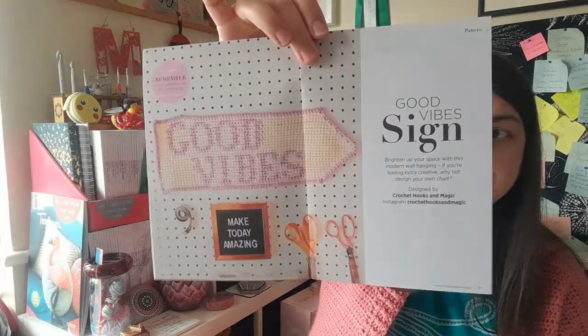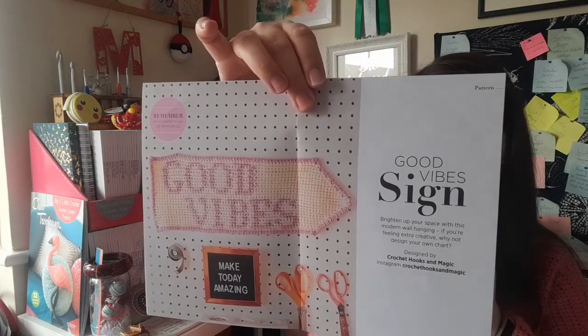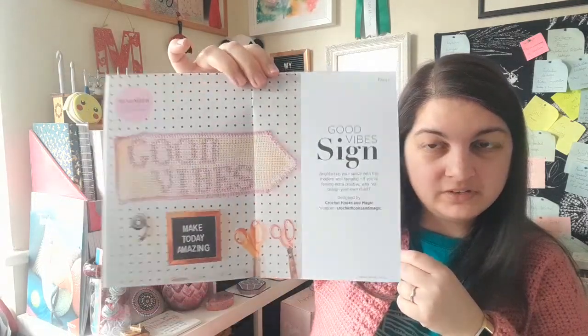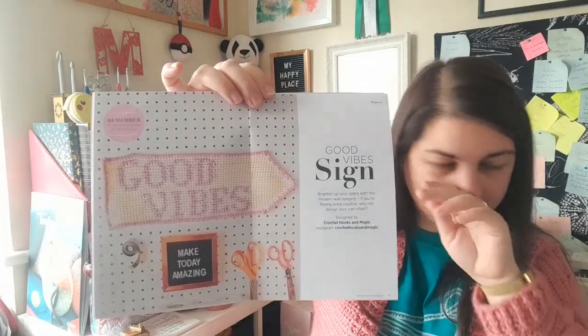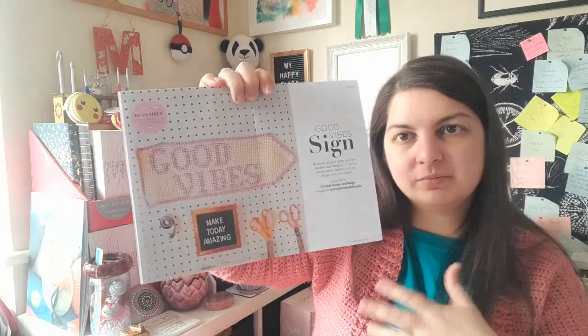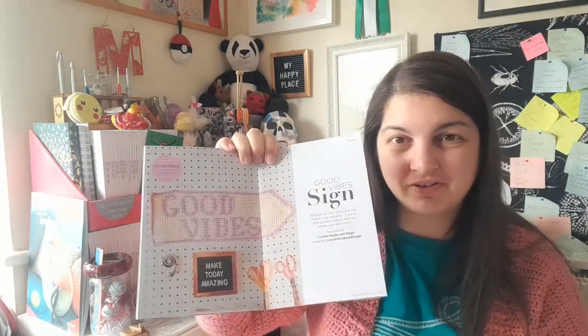Let's have a look at the book. Who is this one by? This is by Crochet Hooks and Magic, who are on Instagram, and you can see that it uses the purple for the lettering, but I wasn't sure that the purple would actually show up because the colours are quite similar. It's not massively similar, but I wasn't sure. But yeah, so I've chosen to do it with the rainbow, and I'm really pleased with it actually.